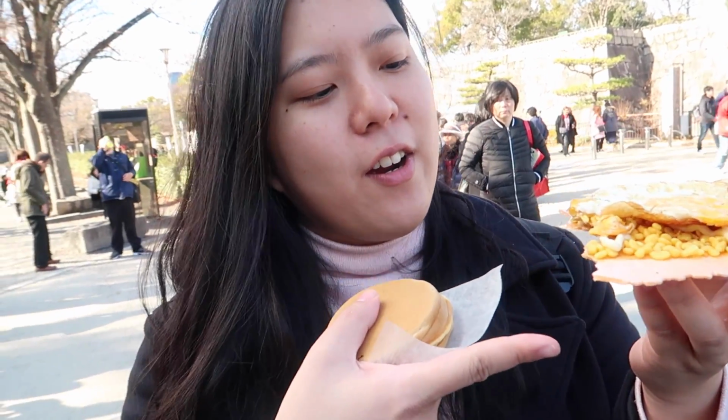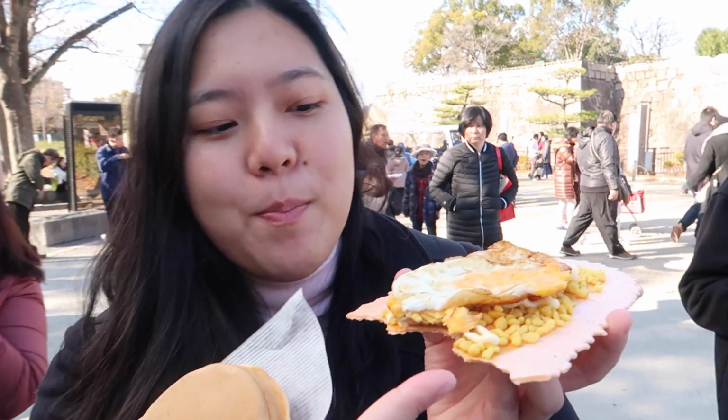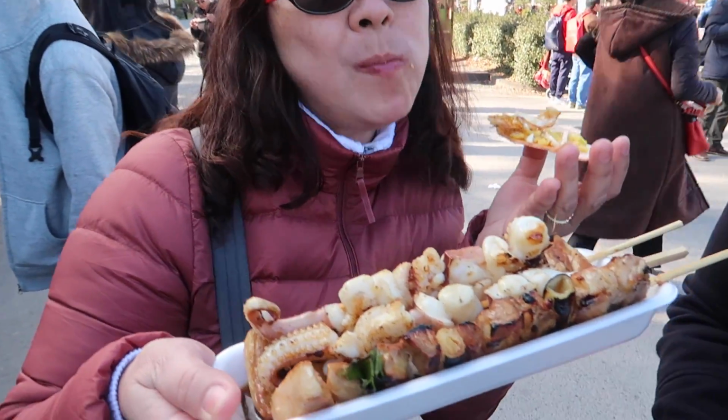This one is very interesting. It's, I think, rice cracker, and then it has some sort of soy sauce or teriyaki-ish. And then there's like rice puff, mayonnaise, and then egg. I don't know what this is called, but it's so good.